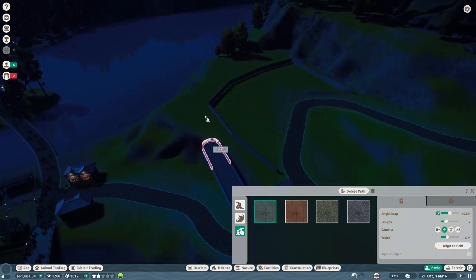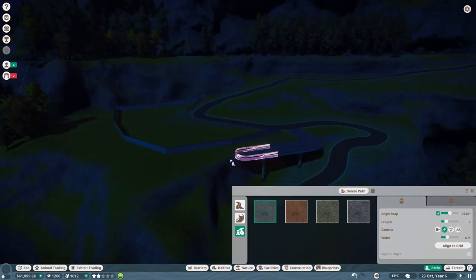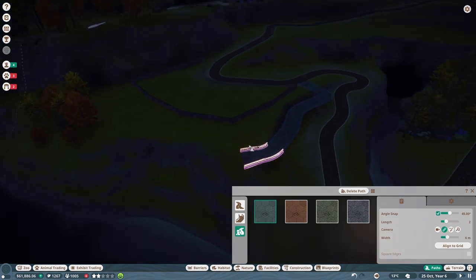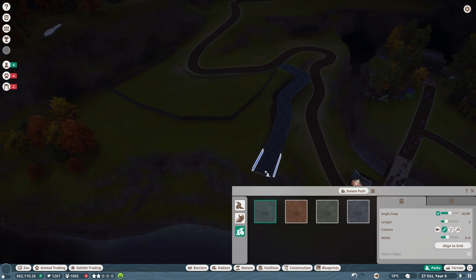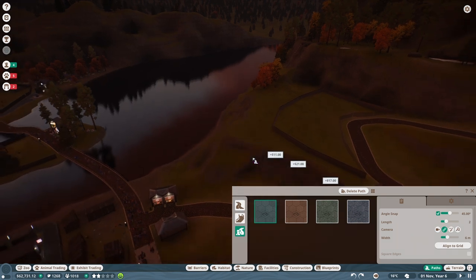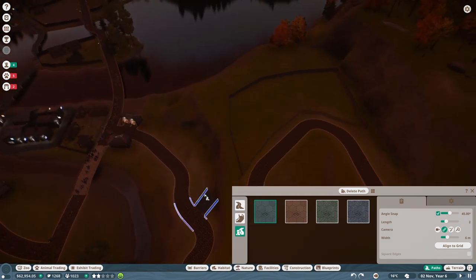It might be that I can't. Hey, we can just do this apparently. Intersecting terrain. Really? Okay, I think it's getting a bit ridiculous now. Yeah, let's just control Z all that back. That's ridiculous. That's just not working the way I wanted it to.